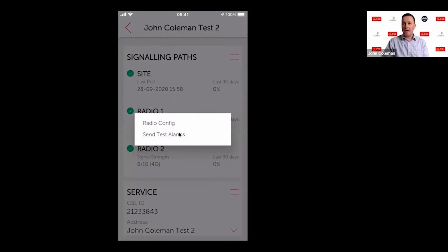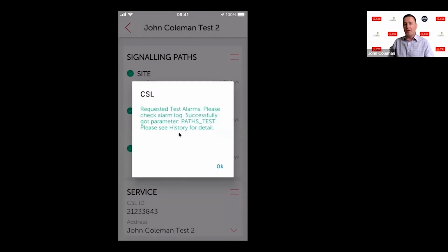So being on site or remotely, if you want to ensure that or to check that the system's working correctly, then via the app, you click on send test alarms. And what this will now do is send test alarms through to the monitoring station. So if you were ever unsure if a device was working correctly, then even without going to site, you can send test calls via the app version or via the desktop version. So really, really useful tool to have.